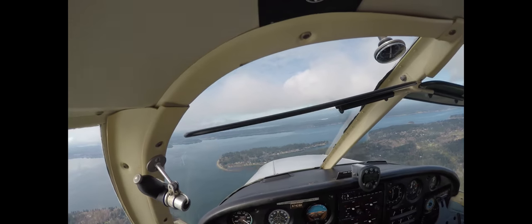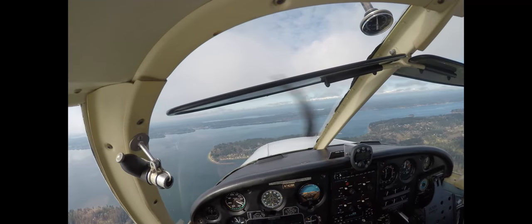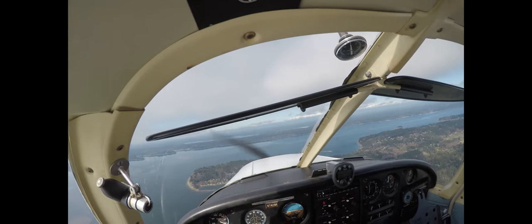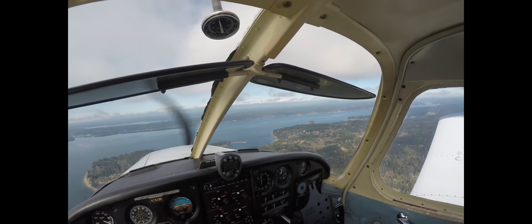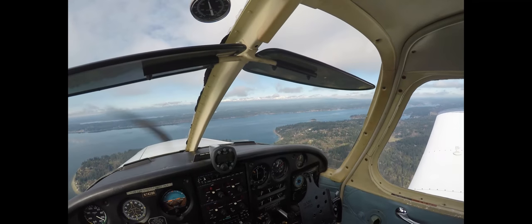Okay, we're almost past these. Now I'll resume our climb. Adding power back in. And there off in the distance is the Olympic Mountains. And you can see the snow caps.